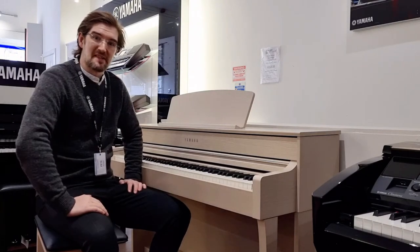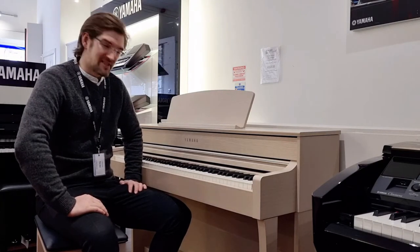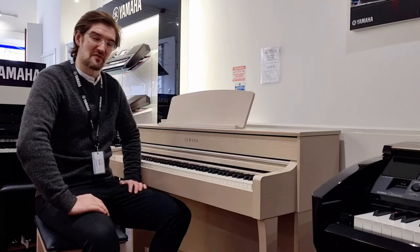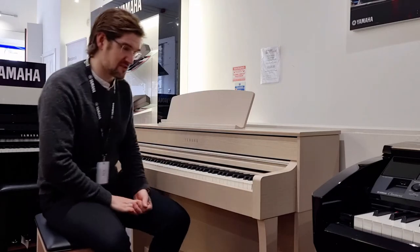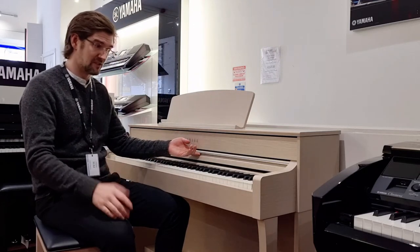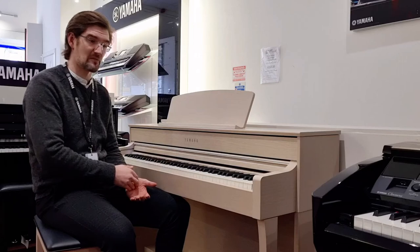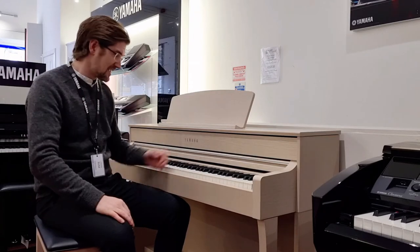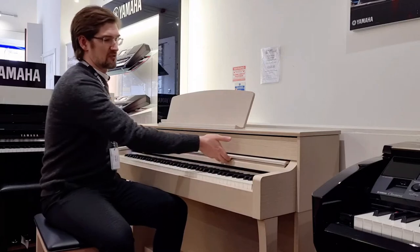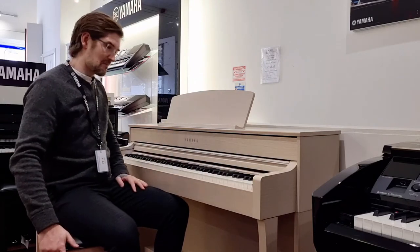Hello, my name's Pete and I'm at Rimmer's Music in Edinburgh, and today I have the pleasure of showing you this wonderful Yamaha CLP-645. Now this has come in second hand to us, so it is a used instrument, but it was bought from new in November 2019, so it's still very much in our first flush of youth. It's the wonderful white ash finish, great key cover there. We are doing this with the matching white ash Yamaha bench.